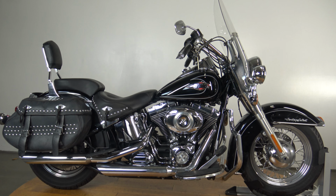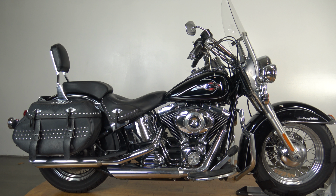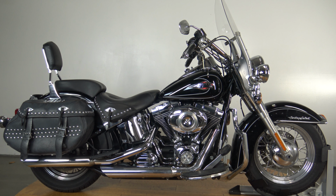Let me know if it's something you're interested in. These bikes don't last long. They're awesome. One of my favorite Softails, if not my favorite Softail. I'm a sucker for a good Fat Boy, but great Softail. Let me know if you're interested, guys.